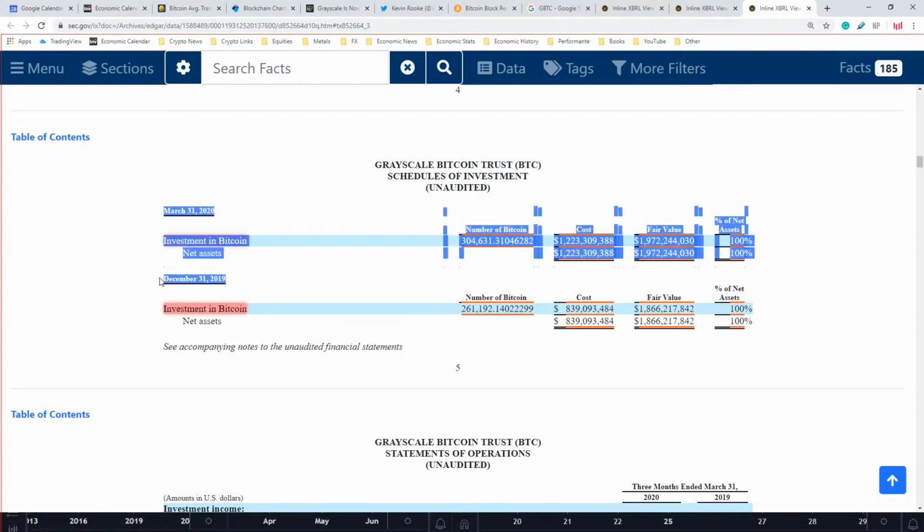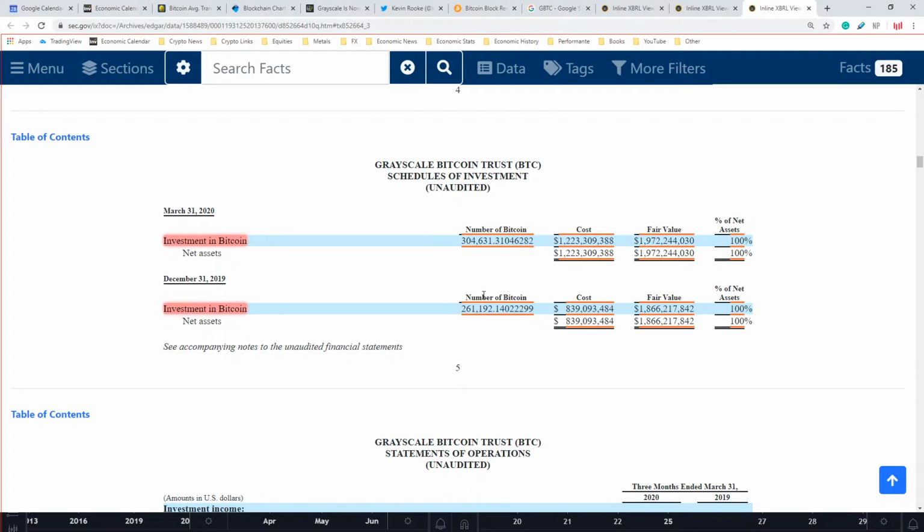On December 31st, 2019, the number of Bitcoin that Grayscale had was 261,192.14. And then for March 31st, 2020, the end of the first quarter, it is 304,631.31. So that's a pretty significant difference. The difference is 43,439 new Bitcoin that they've purchased. That's crazy. And we can see the difference in the amount that they actually hold in assets.